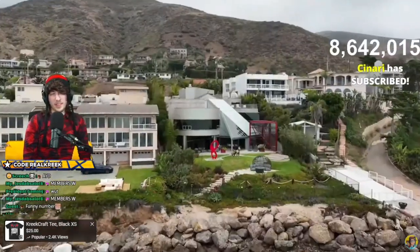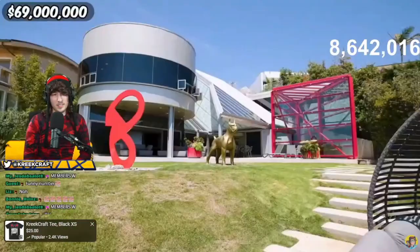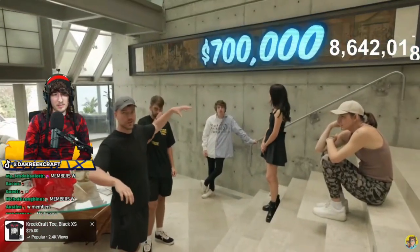The reason why this weird-looking house can still go on the market for $69 million is because it's filled to the brim with priceless art and sculptures sourced from all around the world. Throw up how much these artworks are worth, and we're going to try to guess it.